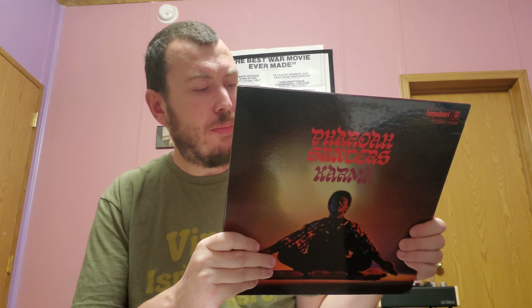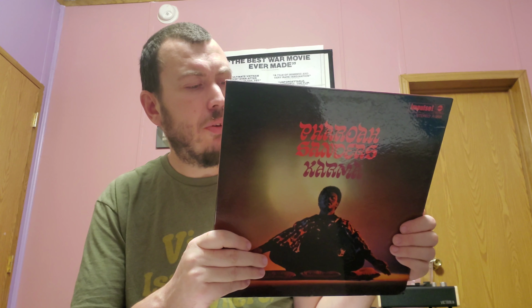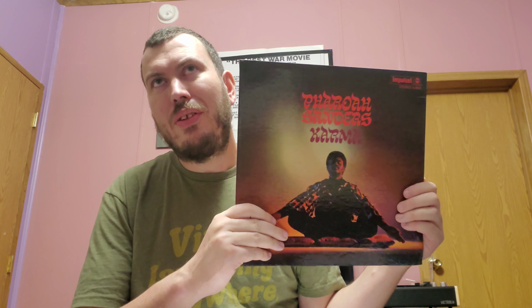But for me, if I had to pick a single track that sticks out on this album, it's probably The Creator's Master Plan, which is, I believe, the opening track. And the name Karma is very appropriate, because there's definitely some Eastern influences and stuff like that, and it just puts your mind in a very peaceful place.